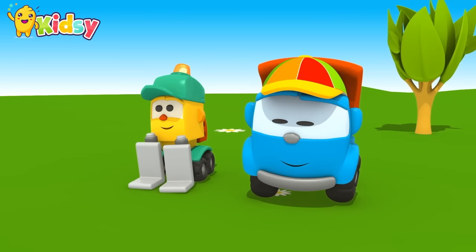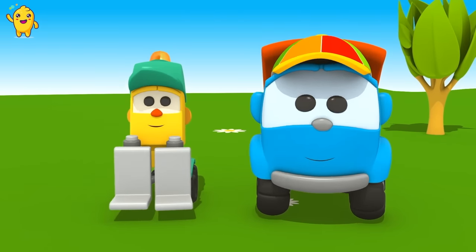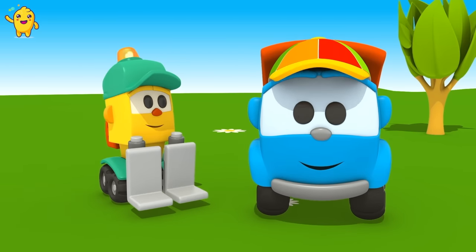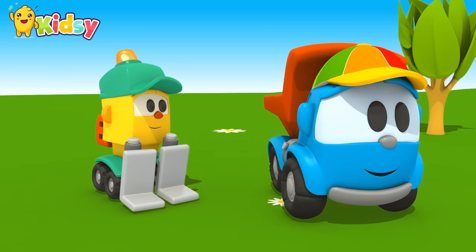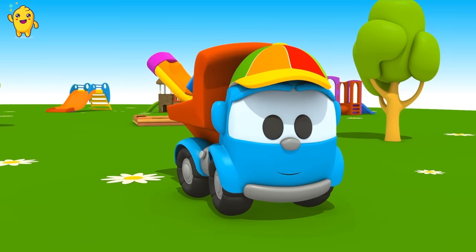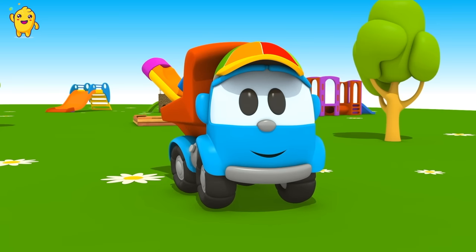Do you want to make something sweet and cold? For example, ice cream. Let's build an ice cream machine. Leo, can you bring the parts? Leo has brought the parts. Unload them.